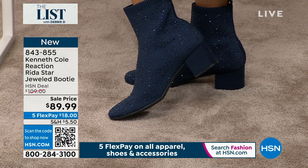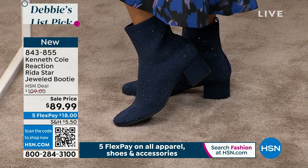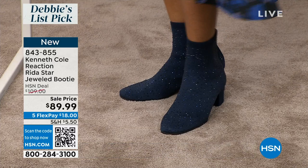I think that these are darling, and $89.99 is a steal. And they make my big size 12 foot look small, Madison. Look how small my feet look. I have a big foot. They look tiny. And the stones are just so subtle.